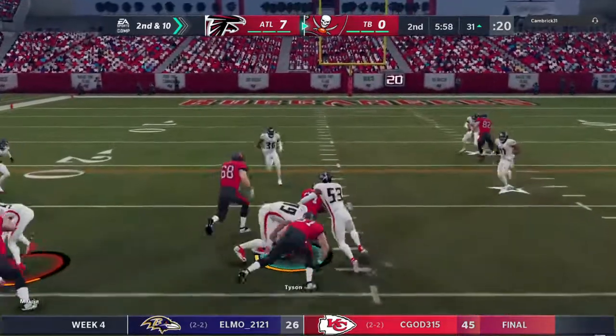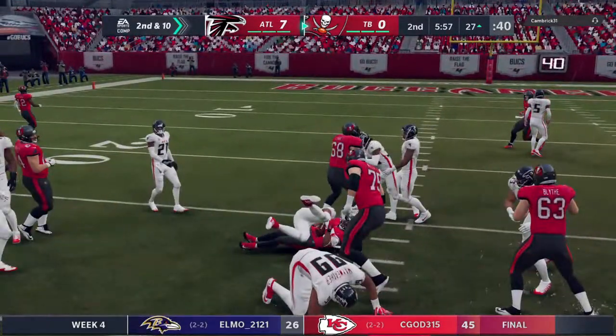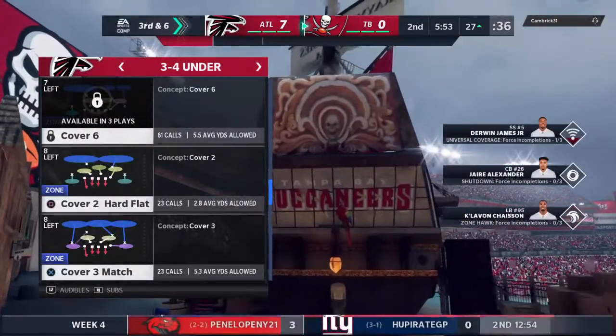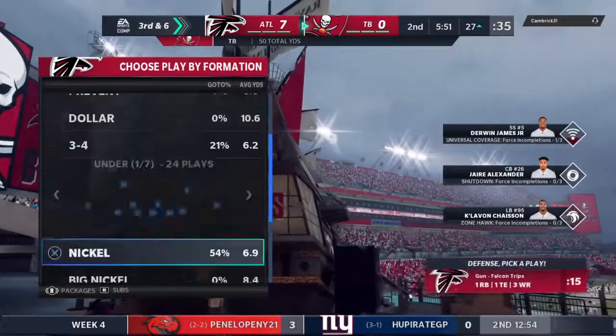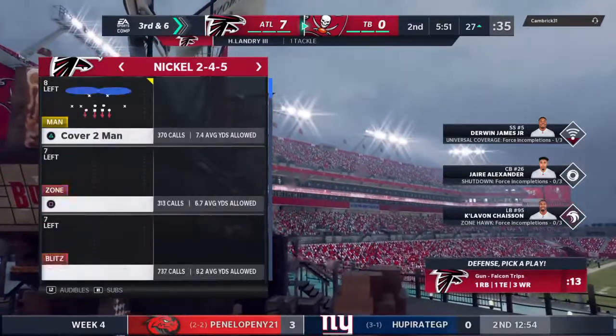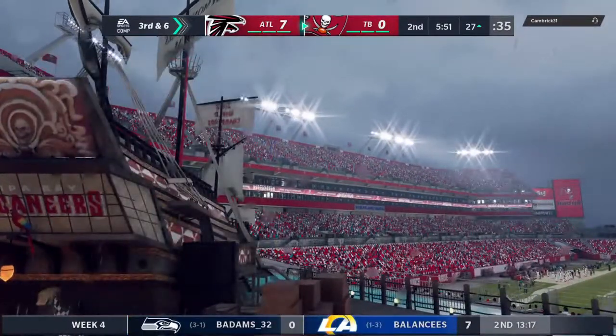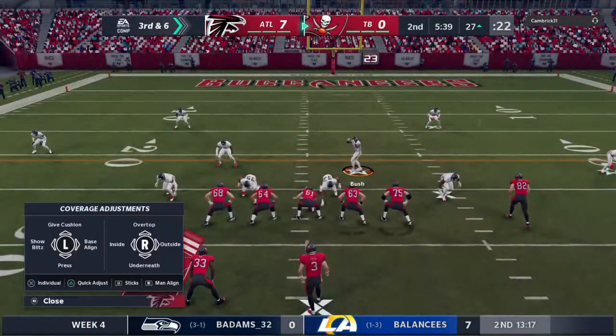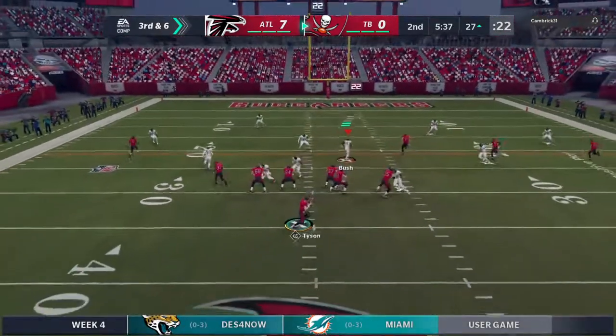From the shotgun now, here's an inside give. 4 yards the gain, and it'll bring up a 3rd down. That 2nd down play call was not to pick up the first down. It was to accomplish what they did to get them into a manageable 3rd down because they had an incompletion on first down, so they were behind the sticks, so to speak. They needed to make up some ground, and they did.